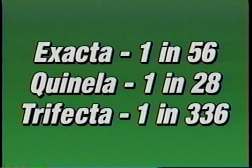A quinella means picking the first and second dogs in any order. There are 28 quinella combinations in an 8-dog race, and the overall odds are 1 in 28 that any quinella will come in. Of course, like all the other bets, the payoff will depend on how many winners there are and the amount in the quinella pool.